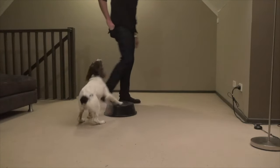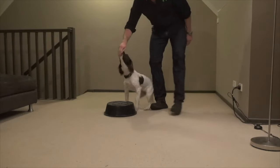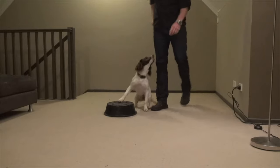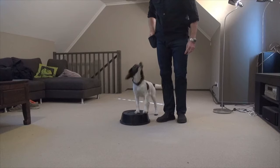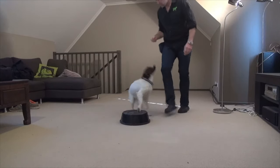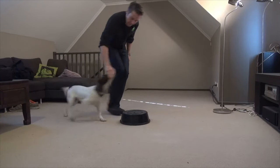Yes. Yes. Yes. Most puppies pick this up really quickly because it's so black and white to them. The puppy realizes that when its paws are on the target, it gets rewarded.